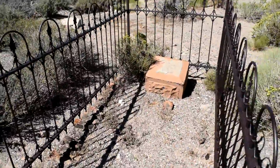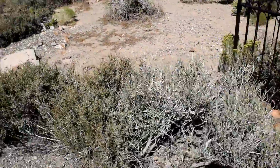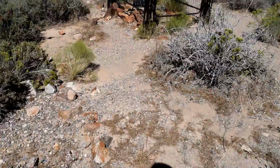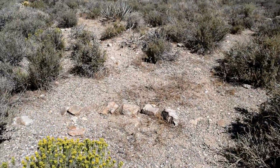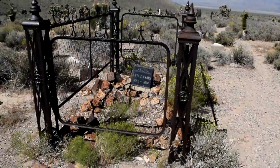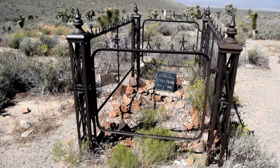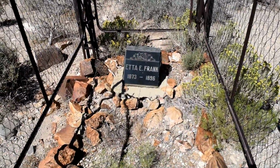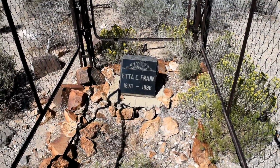Here's an old one, probably from the very early 1900s, late 1800s. You can't read anything on it, it's deteriorated. Same with this one. It looks like there's a lot of graves in here, and you'll probably be walking over top of them and not know it because most of them have deteriorated and you can no longer tell. This one's pretty cool, the fencing around it. 1873 to 1896. 23 years old. That's sad.